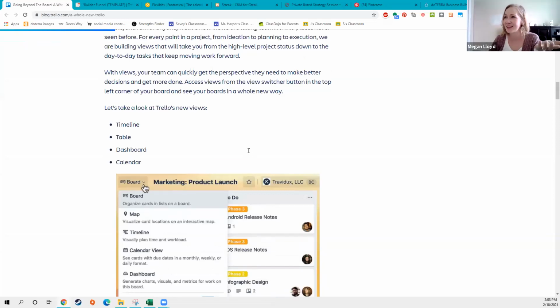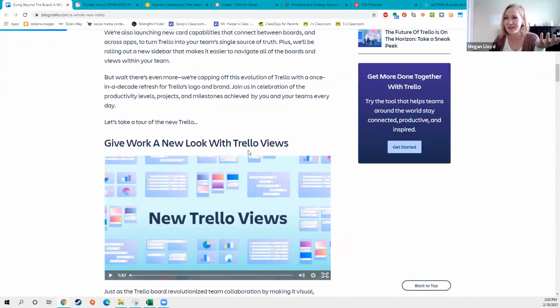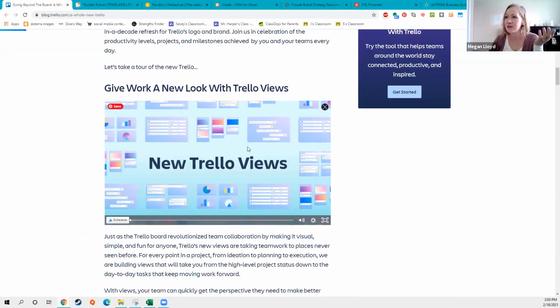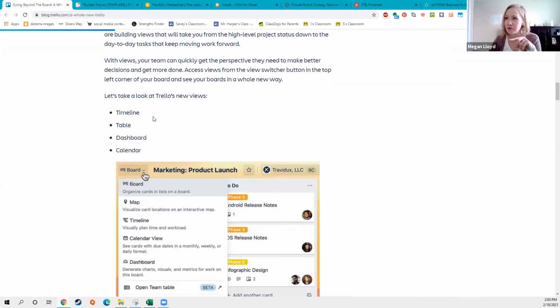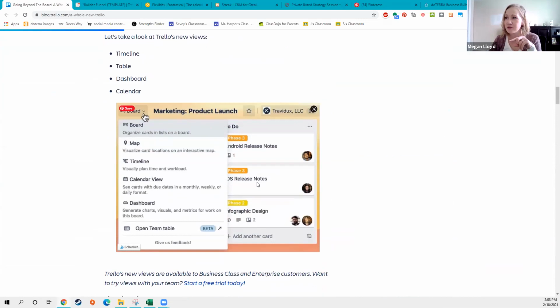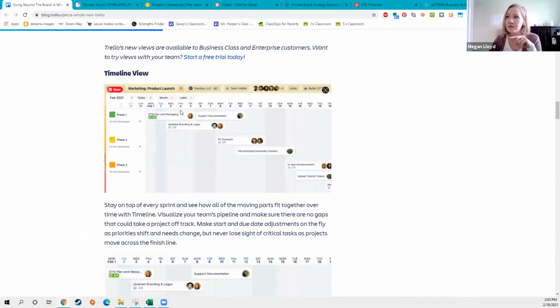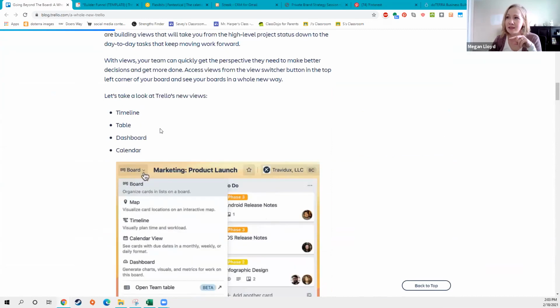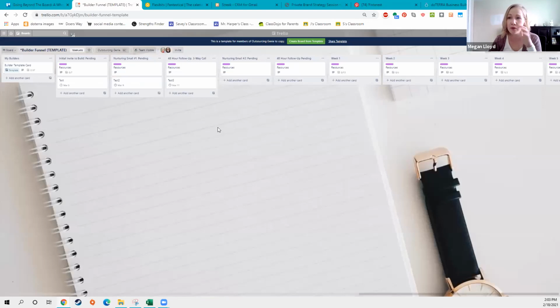And sweet Angie actually sent this to me. I didn't even know this was happening. So thank you, Angie. This article I'll send to you, but it shows some new changes that have happened with Trello where you can actually change the view that you see all of your boards in. So you can see them in a timeline, a table, a dashboard, or a calendar. And by the way, this is only available if you have the business class or up.